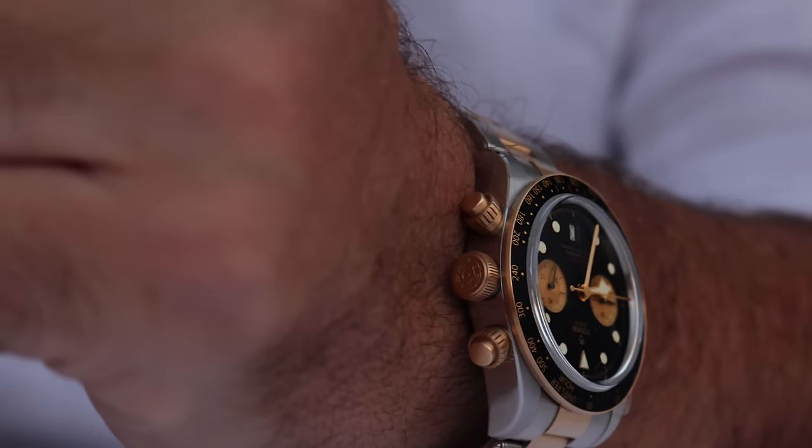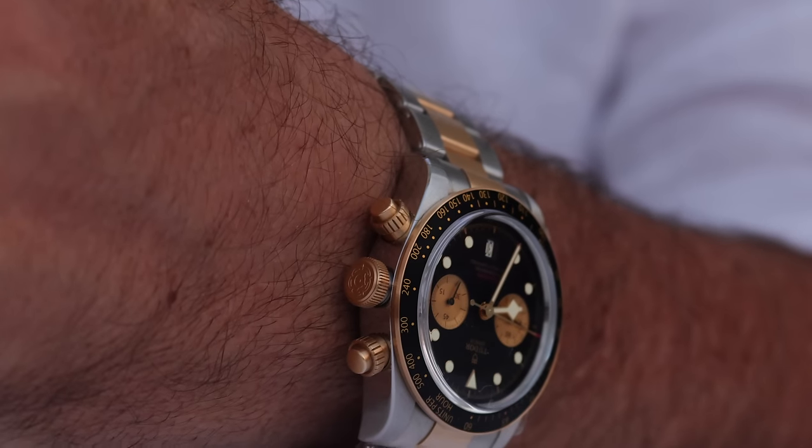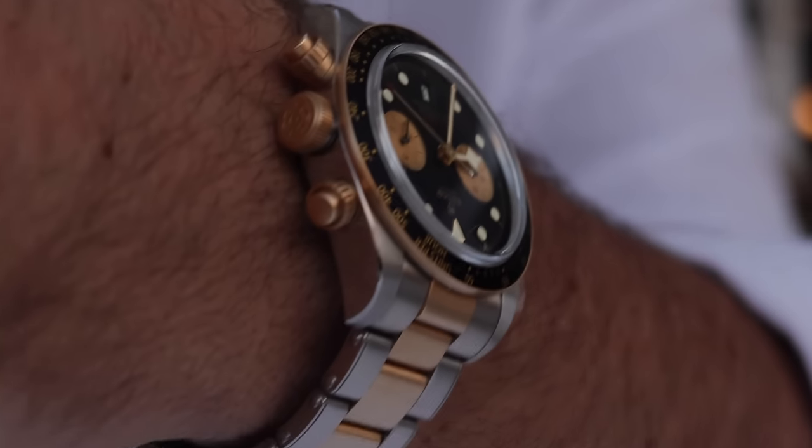It's not about that with Tudor. It's not about displaying the horology. These are just rugged, beastly, manly watches. There's no time to be sitting there staring at the movement, if you know what I mean. The snowflake hands, of course, some people have an issue with. I don't, especially in this case.